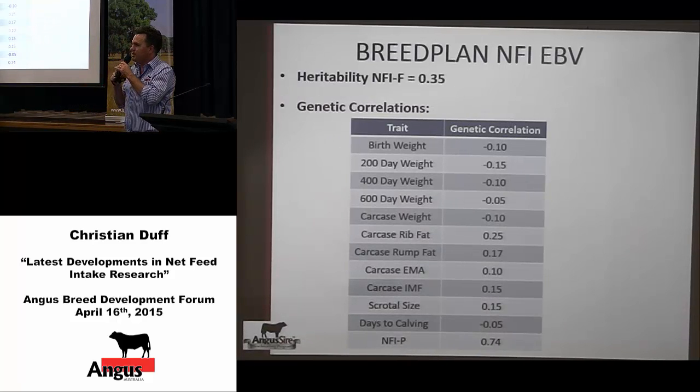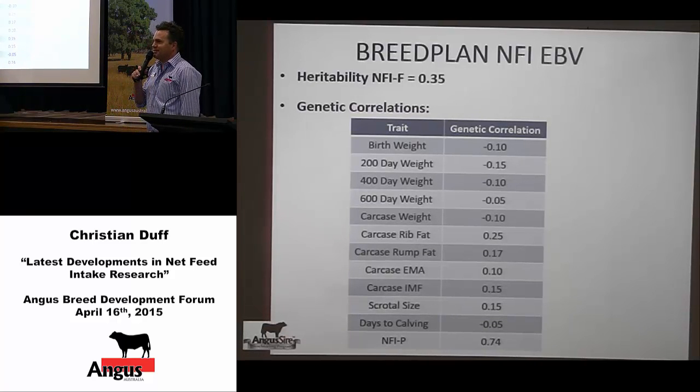Here are the genetic parameters, as we term them, that are built in for the NFI. So I've already said the heritability is 0.35, so it's a moderately heritable trait, so we can make progress on it pretty quick if you want to select on it. Which is good to know, because it takes a lot of effort to record data for NFI and there's a fair bit of cost to it, so if it wasn't heritable, you'd definitely question it, but it is. And here are the genetic correlations with some of the traits I had a look at and thought I'd pull out for interest.